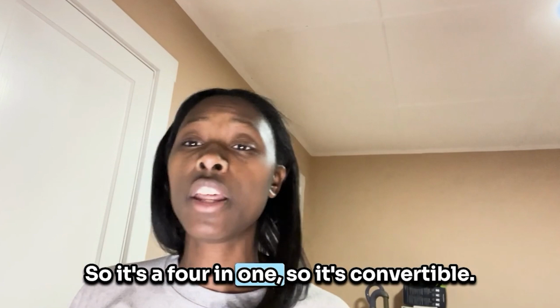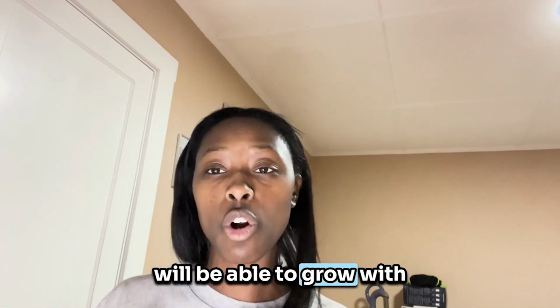So it's a 4-in-1, so it's convertible. It can be the crib. It can eventually turn into a toddler bed. You can pull it out and it can make a twin bed. So it has a lot of different options and will be able to grow with your child as they grow. And that's really nice instead of having to buy a new bed every couple of years.